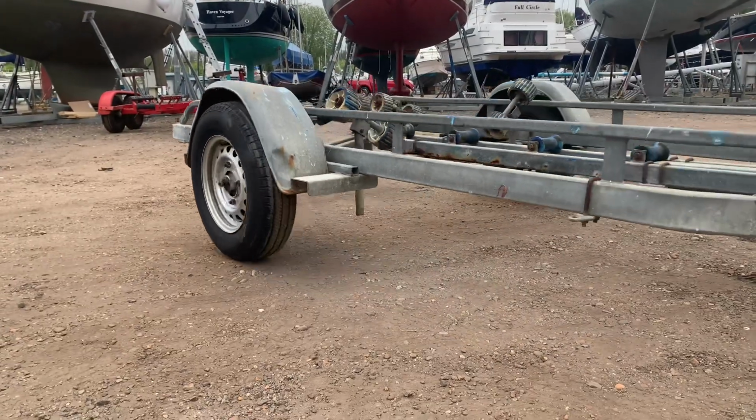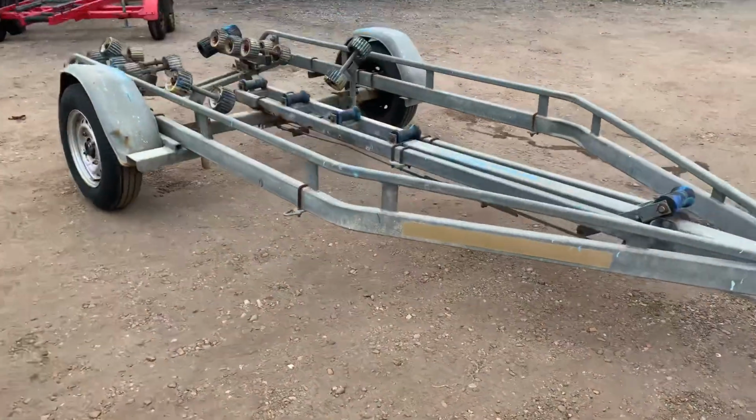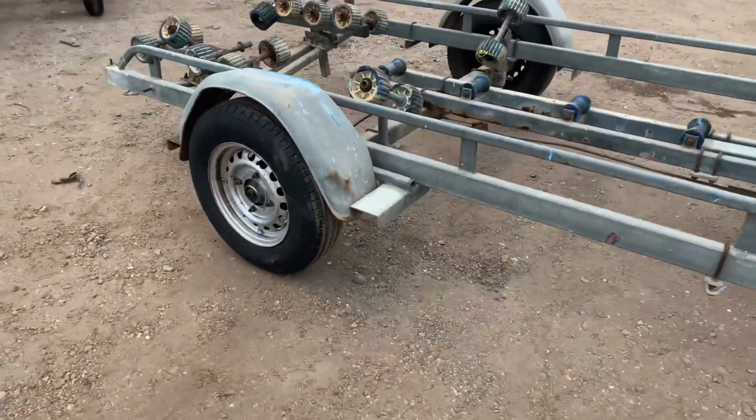What a finish to a day. Wheels falling off the trailer. Luckily there was no boat on it, and the trailer was going anyway. Oh dear, oh dear.